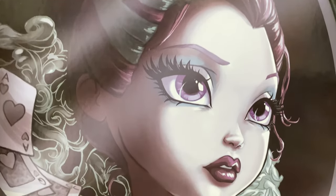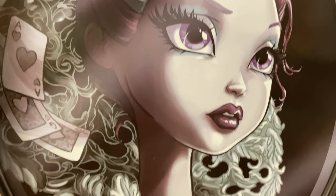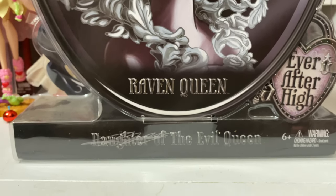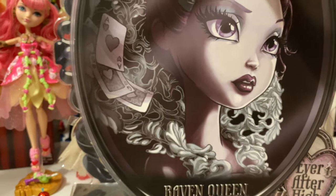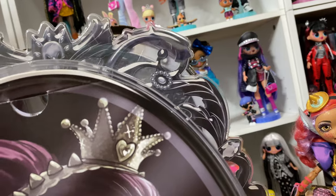But here's the artwork. Ooh, she's so pretty and she looks so good on the camera. Raven Queen, Ever After High. Daughter of, nope, scratched out, the Evil Queen. So she's not daughter of here. She's the Evil Queen. Oh, but let's look at the Raven detailing and all that stuff.